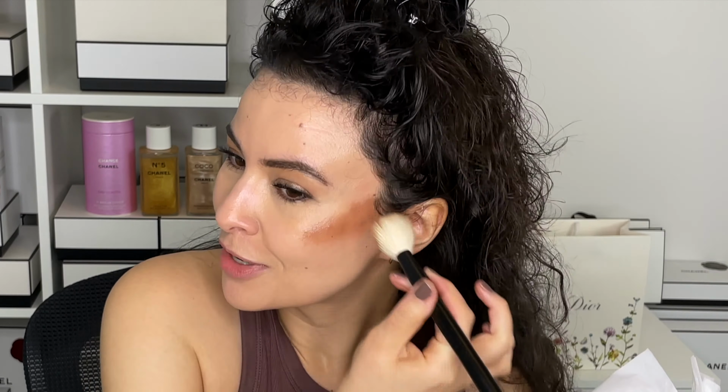So when that happens, what you can do is take your foundation brush you were using before and just go over top here and then go underneath to help blend it out. This sort of helps erase if there was too much product.